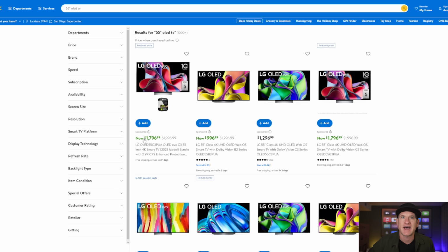So you have the highest end G3 here, almost $2,000 for a 55-inch. You have the middle C3 right here for $1,296, and then you also have the B3, which is just fine, and it's under $1,000. So obviously a lot of people would get this because if you're in a darker room, you're not really gonna notice the step up in brightness from these two. It's probably gonna be too bright. But if you're in a brighter room and you want the brightest, this G3 right here is fantastic. And I think all of these are great opportunities.